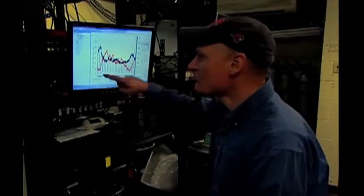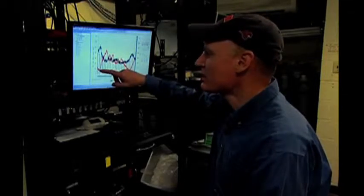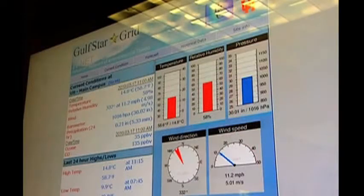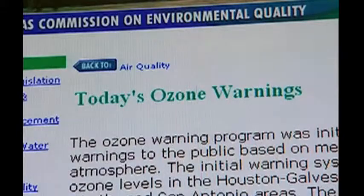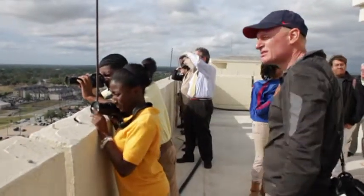What you're seeing here is the red tracing, which is the ozone that's produced. Every morning we start off with a low ozone, and then as the sunlight comes up, we start producing more ozone, and you see it ramp up. We'd like to give people the data and the information they need to make educated decisions about whether they want to go for a run now or later.